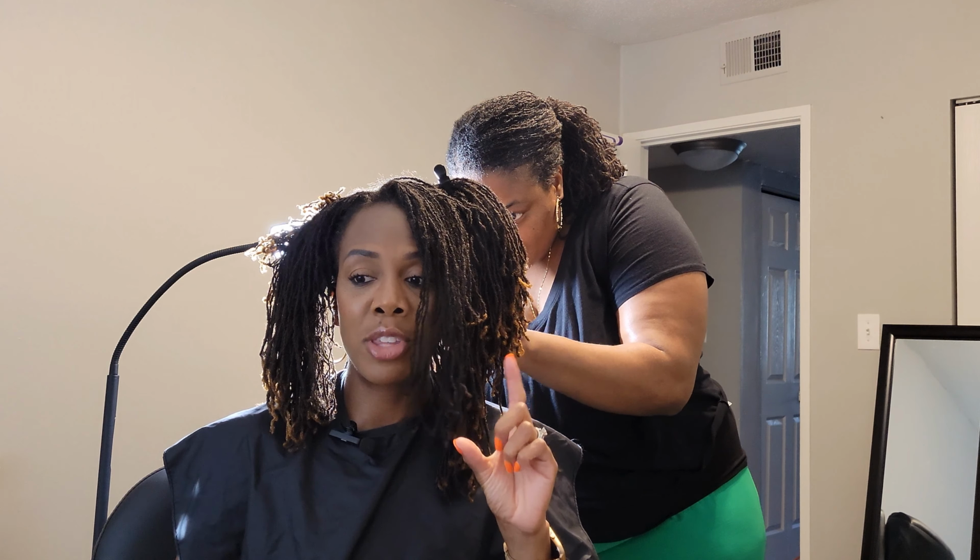Pause. Guys, do not think that if you have locks you're going to be immune to postpartum hair shedding, because it still happens, but instead of your hair falling out as strands, it falls out in clumps. All my edges were completely gone after having my daughter and after having my son. But I did figure out a reattachment method, and I'll link that video for you. It's probably not Sisterlocks official, but it's a DIY reattachment method, and it has worked for me.